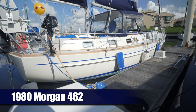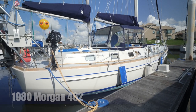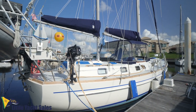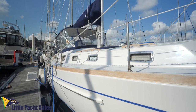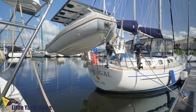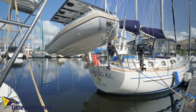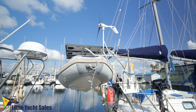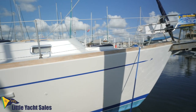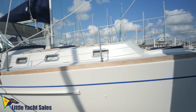This is our 1980 Morgan 462, a solidly built conventional center cockpit with a ton of room below. This is a sailboat that is ready for blue water cruising, not almost ready. She has a ton of features and equipment primed for cruising, such as solar panels, a water maker, a wind generator, plus a whole lot more, so take a look at the listing for additional details. Enjoy the walkthrough.